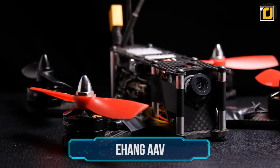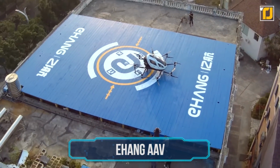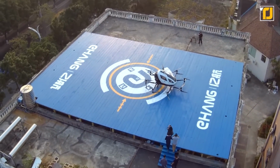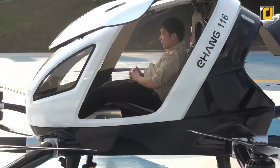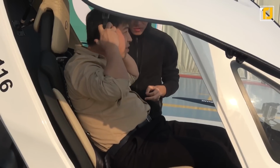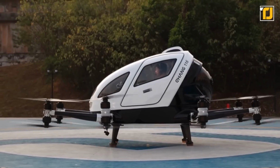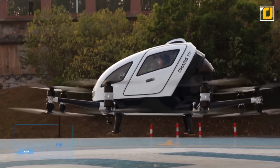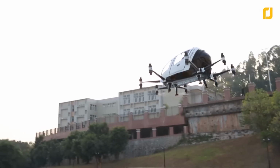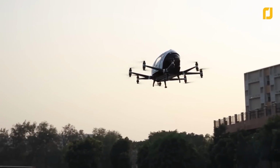Number 9, EHANG AAV. Most of the drones we see on a day-to-day basis are pretty small, maybe big enough to carry a camera to shoot some impressive aerial footage, but not much more. Our next entry is the EHANG AAV, an incredible autonomous aerial vehicle that's capable of carrying a person. The EHANG AAV mimics the design of its much smaller brethren with a multi-rotor design, but packs in a full-sized cockpit with plenty of room for an adventurous human pilot.